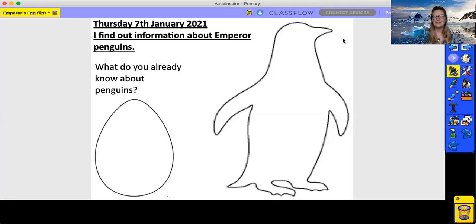We have got a very exciting lesson planned today, but to start off with, we want to know what you already know. So, on Padlet, you will find an outline of a penguin and an egg. If possible, we would like you to print these. However, if you can't, you can always type directly on the screen. Just ask an adult to help you.